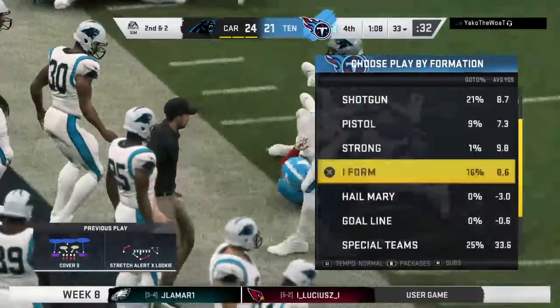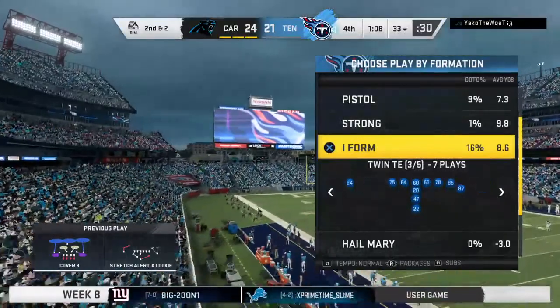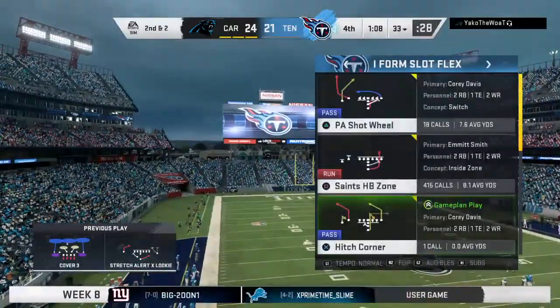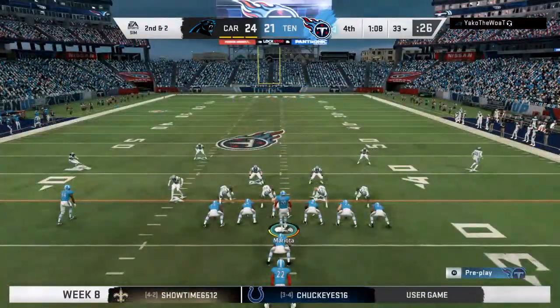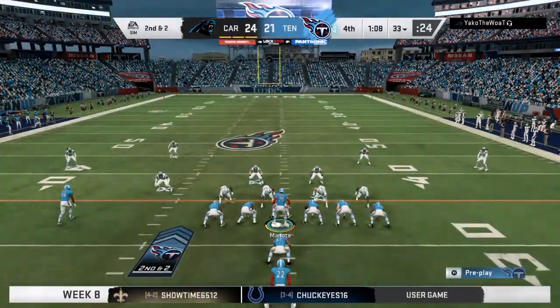They know what they want to get done. And in a lot of cases, the great competitors, they love this situation. They think they can go ahead and get it done. They practiced it. We'll see if practice makes perfect. Here's a 2nd and 2 now from the 33.